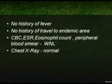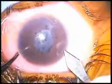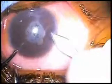The patient didn't give any history of fever or travel to an endemic area. Immediately he was sent for a complete blood count, ESR, eosinophil count, peripheral blood smear and the chest X-ray, and in fact all were within the normal limits. The patient was taken to the operating room.